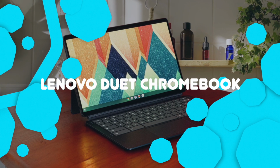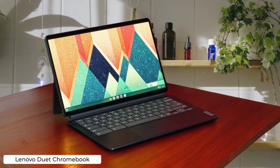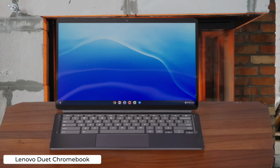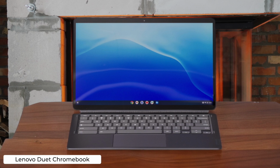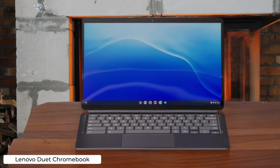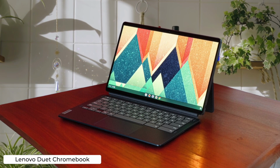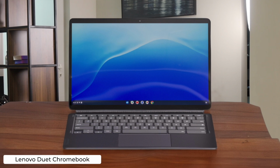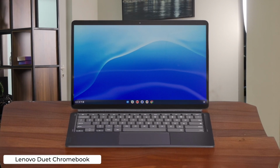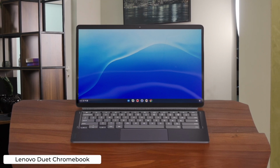Lenovo Duet Chromebook. This little 10.1-inch tablet laptop hybrid is like the Swiss Army knife of Chromebooks. It's got a detachable keyboard and kickstand included, no nickel and diming here. The MediaTek Helio P60T chip won't win any races, but it'll get you through your Netflix binge without breaking a sweat. The battery life is so good you might forget what a charger looks like. Just don't expect to type your novel on this thing. The keyboard's smaller than your patience for slow Wi-Fi.